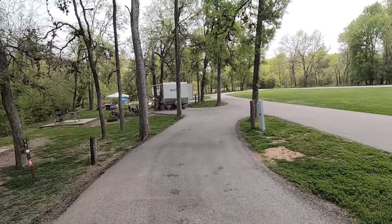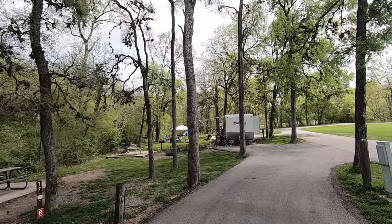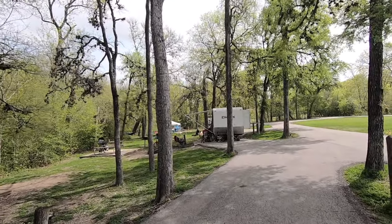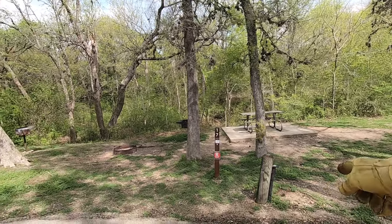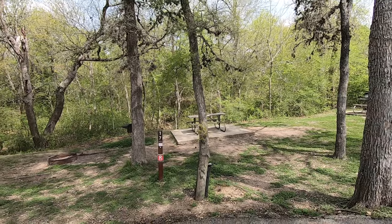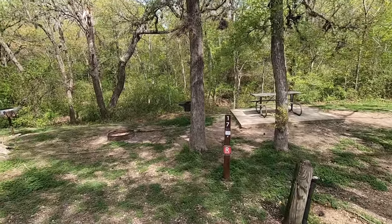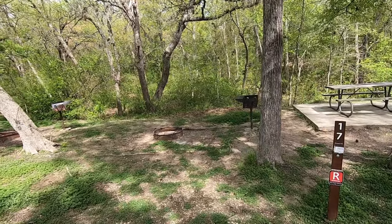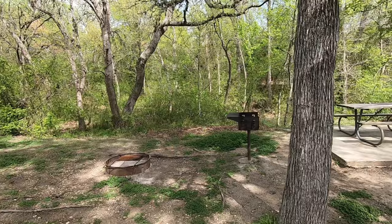On my return visit to Lockhart State Park, I want to be in one of these three sites. They are pull-through water electric only sites. The water's kind of in a weird place, but like 17, it's not too bad coming off the pad. You've still got to be careful, especially if you've got bad knees.